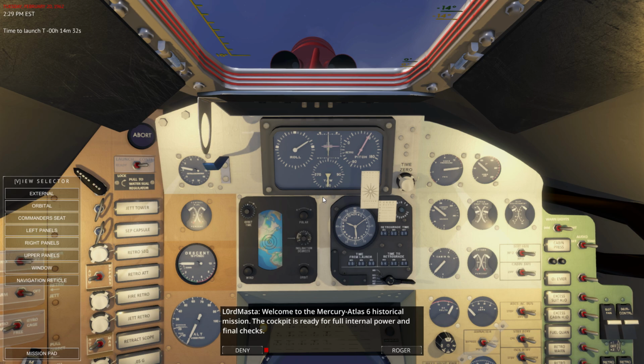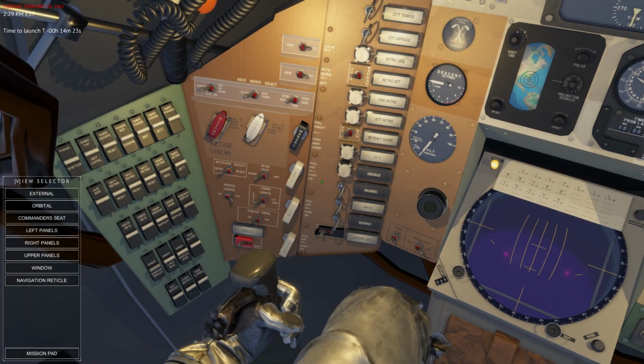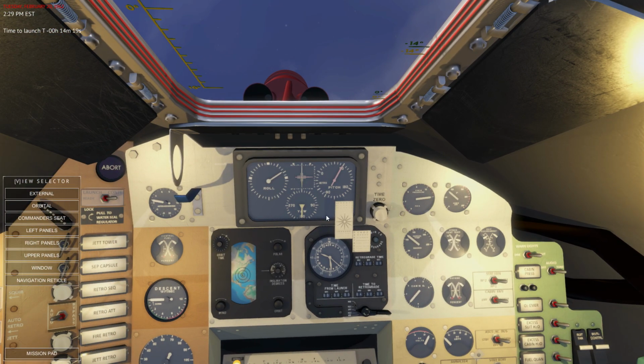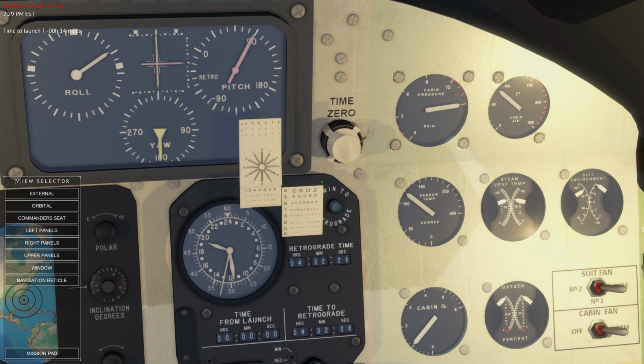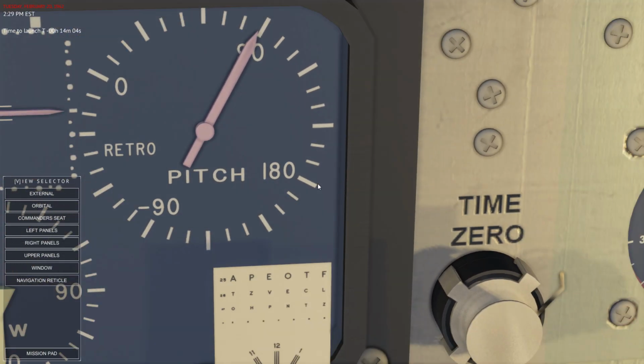Alright, welcome to the Mercury-Atlas 6 historical mission. The cockpit is ready for full internal power and final checks. Roger. Oh, also they added something in there, but at least that's for the purpose for this mission. At least from the perspective of John Glenn. Look. See this? Let me get a closer look at it.